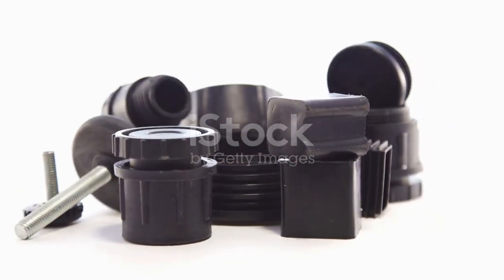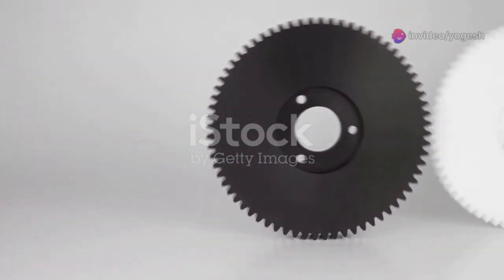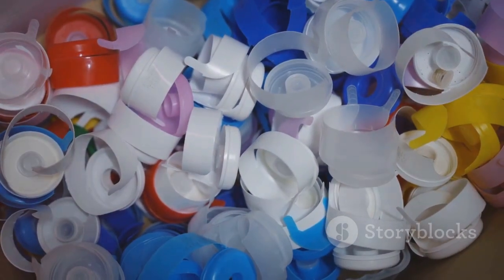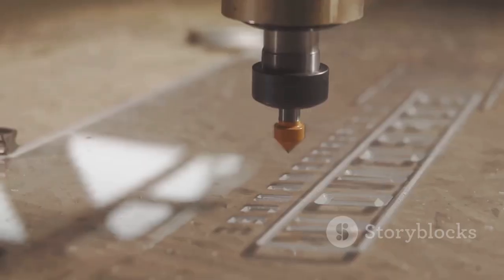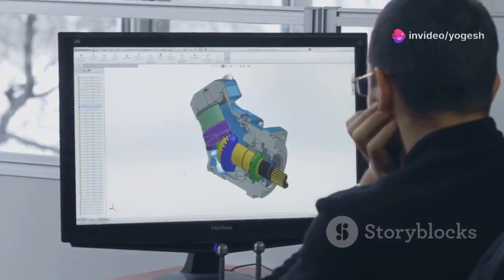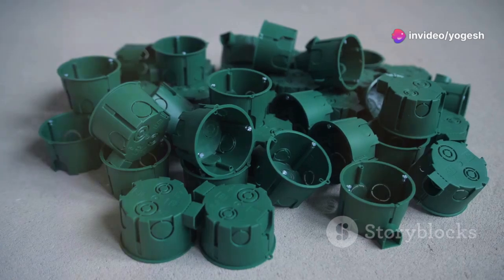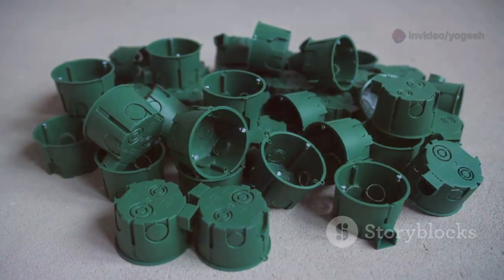POM, or Acetyl Delrin, is the workhorse for strong, low-friction, dimensionally stable parts. It's ideal for gears, bearings, bushings, and rollers, anywhere you need toughness and precision. POM resists moisture, so it holds tolerances better than nylon. It's easy to machine and mold, with a great surface finish. Watch for thermal expansion, account for it in your tolerances. POM doesn't like strong acids or bases, and it's tough to bond, designed for mechanical fastening.